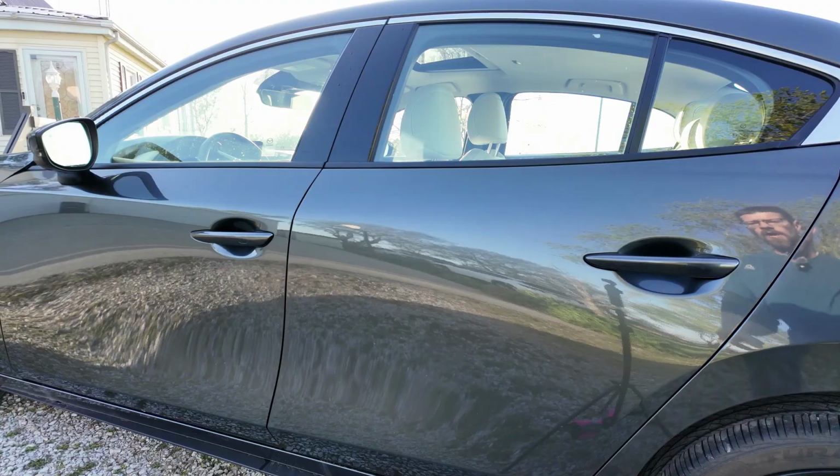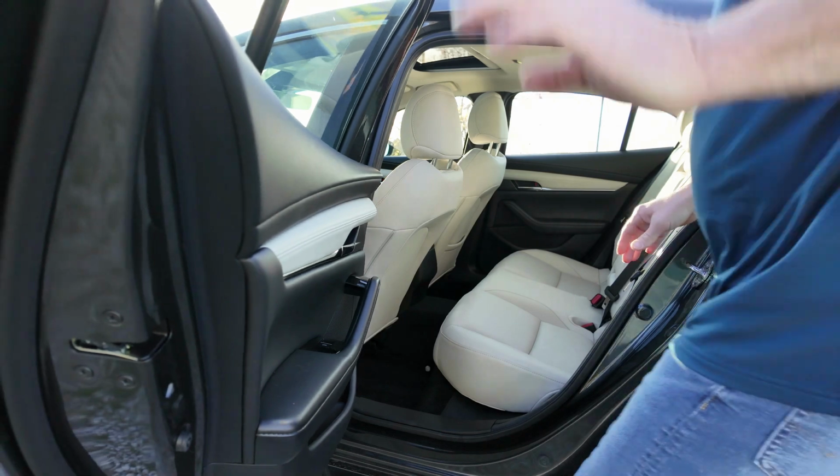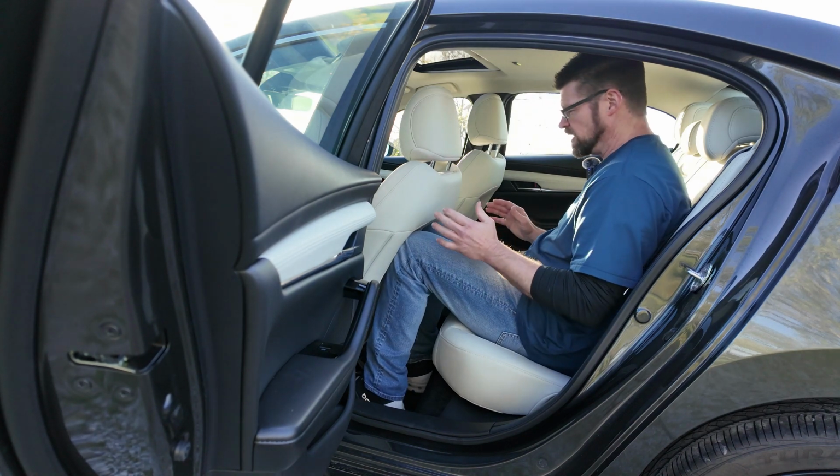So you saw how nice it is in here and how easy it is to use everything in here. Now, here is the issue. I'm about 6 foot. This is a small sedan. So we're gonna go back there to the back and we're gonna see how well I fit back there. All right, let's see how this works out back here. I am about 6 foot tall and the driver's seat is in my driving position.